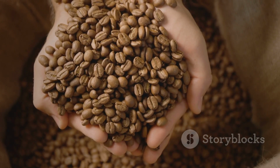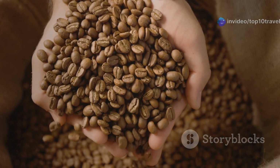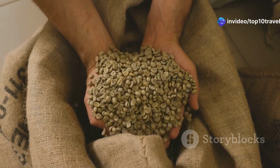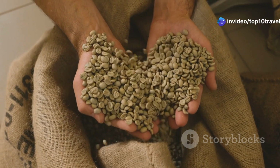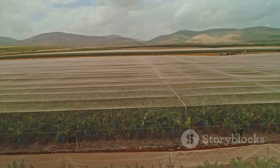These pests, and others like them, can really reduce the amount of coffee a farmer can harvest. This means less income for their families and ultimately less of that lovely coffee for us to enjoy. It's a constant challenge, this protection of the crop.